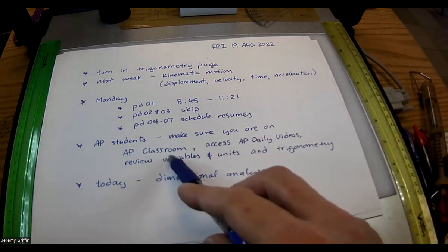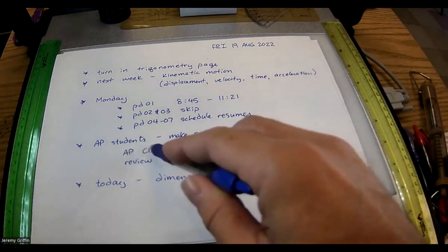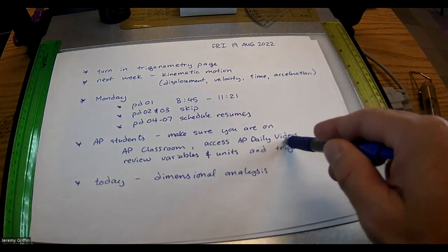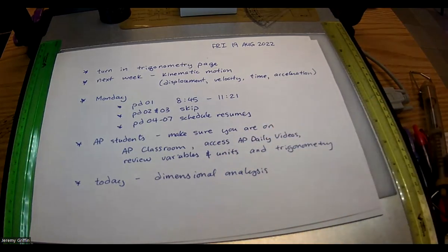Do you remember AP Classroom? I think all but 1 or 2 of you by this point are on AP Classroom. If you haven't gotten on AP Classroom yet, make sure you get there. There are lots of resources already up. I posted a couple of progress checks that are not really assigned yet, but they're up there if you want to get a head start and look ahead. There are also AP Daily videos. In fact, let me switch my screen over just so you can get your eyeballs on them, so something hopefully registers in your mind. Those videos are a good resource too.